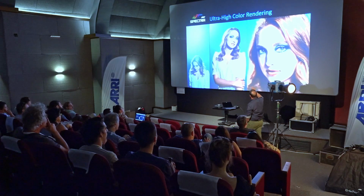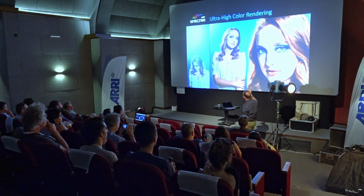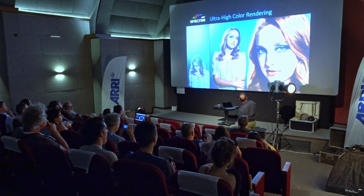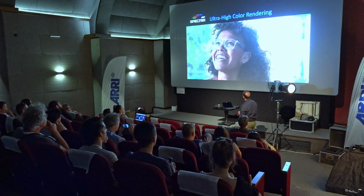Just as screenshots from certain scenes with the Orbiter. You can see, hopefully, the color reproduction is very natural. You can see also the skin tones in the next one. You have a colored person. I think that is natural.